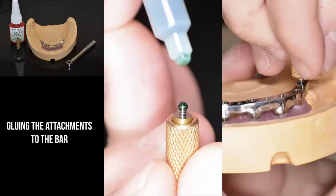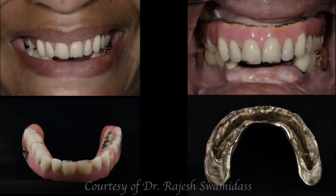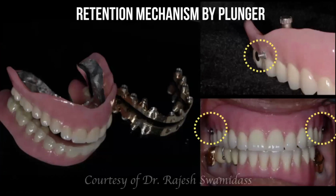If you want to use these attachments, you can glue them so they don't come off, and that's how it looks. This is another case done by my friend Dr. Swamidas, and these are the plungers that Dr. Curtis was talking about. You can do all the digital design, and you will see that you can make them like that. It needs a very good lab to make these kinds of prostheses.